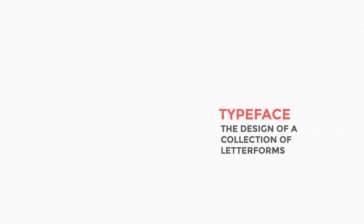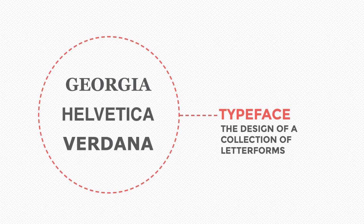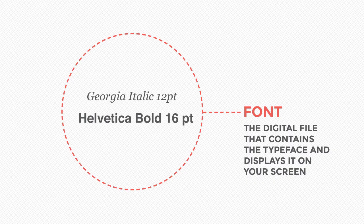First, let me clarify one thing. You've probably heard the words typeface and font used interchangeably, but they're really two different things. A typeface means the design of a collection of letter forms, basically the way the letters, numbers, and symbols look. Georgia, Helvetica, and Verdana are all typefaces. A font is the digital file that contains the typeface and displays it on your screen. For example, Georgia Italic 12-point and Helvetica Bold 16-point are both fonts.